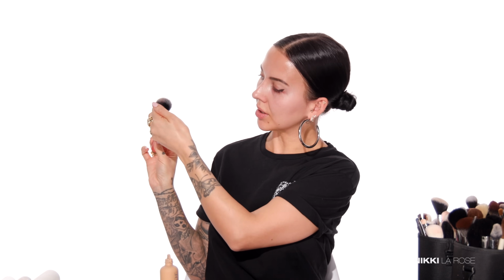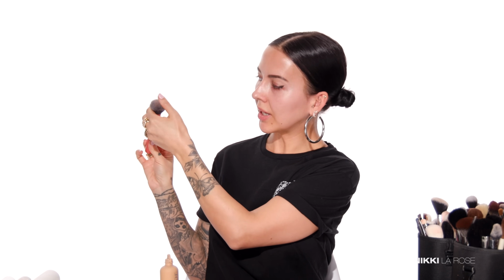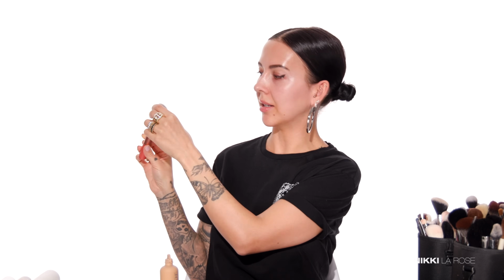So instead, what I recommend is something a little bit smaller, and you can see how dense this brush is. This brush is a dense but fluffy brush, if that makes sense. It's packed in there. There's not really any wiggle room in there. It's like a nice packed brush. And so what this is gonna do is it's going to blend my foundation on my skin.